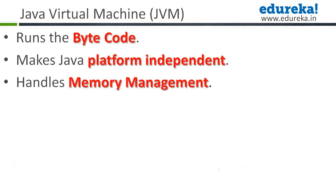Now each and every JVM can understand what a bytecode is, can read the bytecode, and after reading the bytecode, it converts the bytecode into a language that could be understood by that particular machine. For every operating system, there is a different JVM. For Windows, there is a different JVM. For Mac operating system, there is a different JVM. For Linux, there is a different one. But all the JVMs can understand the bytecode, and they will convert that bytecode into a machine language that could be understood by that particular operating system. So this is why Java is said to be a platform independent language. That means it could run on any kind of operating system.